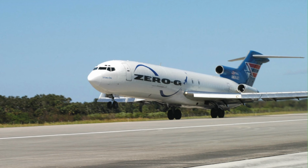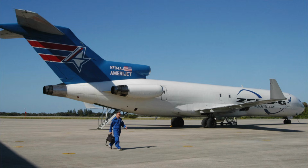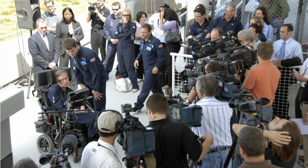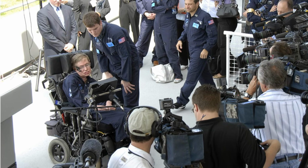We are in the sunset decades of the operational life of the 727, with a few freighter converted examples still around and others converted for special operations, like, for example, flying 0G parabolas. November 794 Alpha Juliet, also known as G-Force 1, can count Stephen Hawking amongst its past list of people who got to experience weightlessness on board.